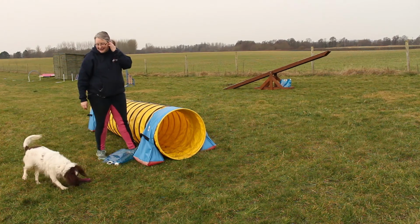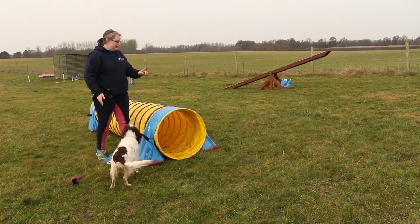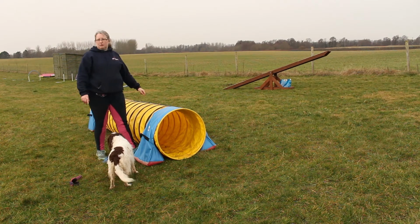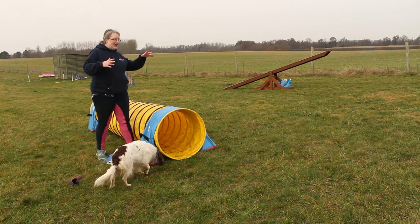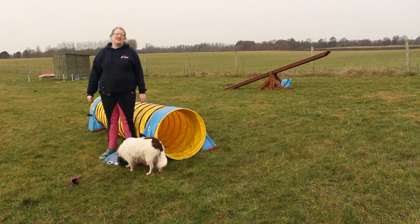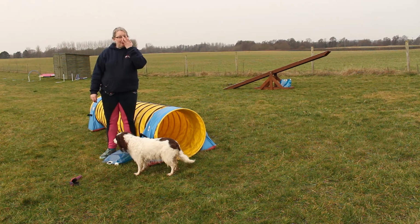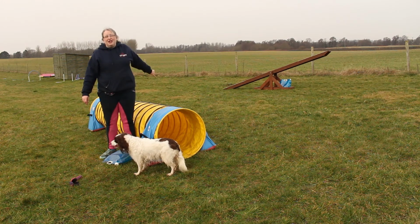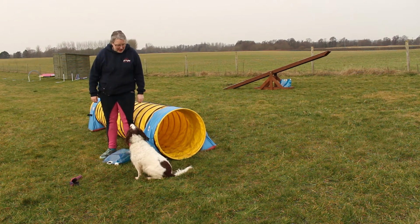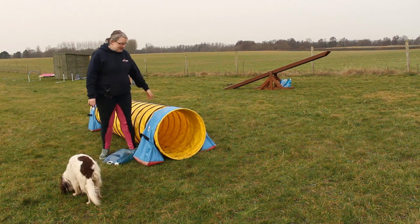I had that happen on a course where I thought Swift had gone into the right end of the tunnel, and actually she'd gone all the way behind the tunnel, around the back, and came out. I didn't see it because of the angle, it looked to me like she'd gone in the tunnel. It was only when someone said, you know that dog didn't do the tunnel, don't you? And I went, no. And she actually had a habit of that. For a little while, we had a habit of going around tunnels rather than through them. We had to build up our tunnel confidence. But those are your main do's and don'ts of a tunnel, where things can go wrong.